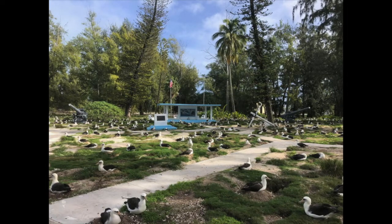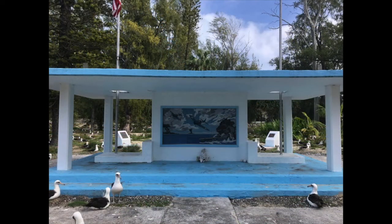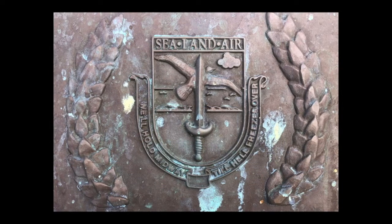I mentioned the Battle of Midway and the number of monuments and memorials dotted around the islands. This is the most expansive, with the central memorial surrounded by artillery and anchors, as well as several plaques. This one caught my eye. "We will hold Midway till hell freezes over."